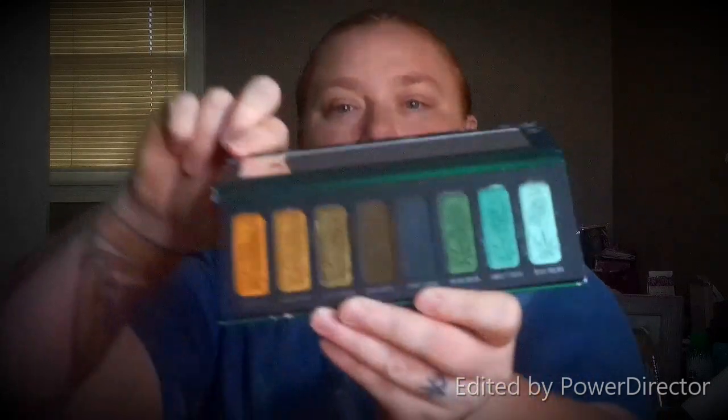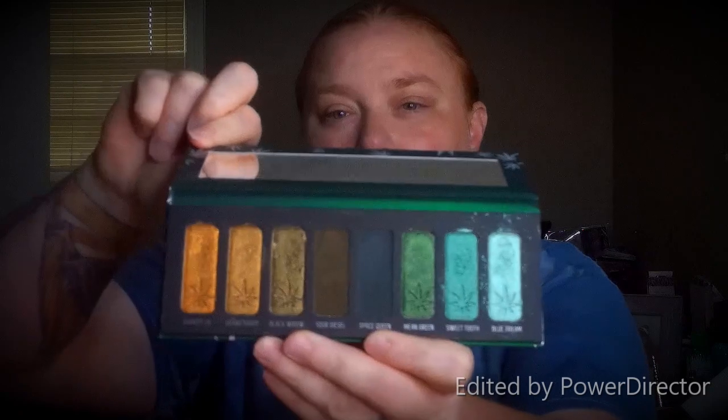Let's look at the color stories. So in Smoke Sessions, if you can't gather, it is a very green, brown, gold color story. It's very pretty. They're very easy to work with. Some of the shimmers are a little bit chunky, but they still blend out very well.